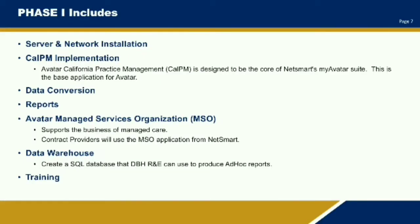One of the biggest components of phase one is the CalPM module. The CalPM module is the primary module that's used for Avatar software, and that contains the billing software that we need, as well as the clinical ADT processes and some of the things we do today in Simon and in Cato, including the ICL logs and things like that.